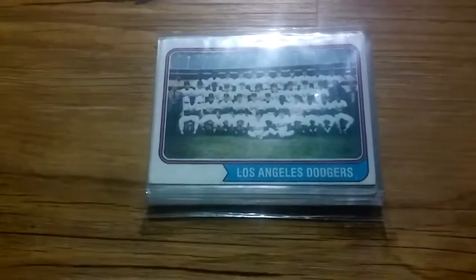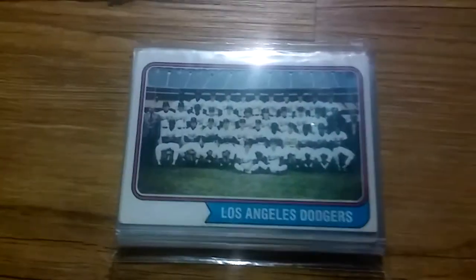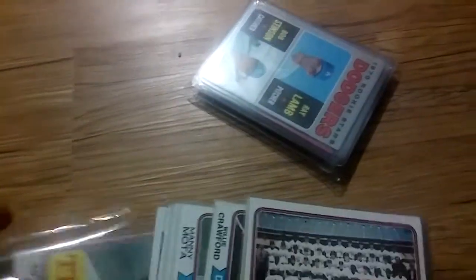Got a package from Vintage Card Fan. Please go check him out. He sent me some Dodgers. So hold on, let me get this to open. And I usually meet him, we missed each other the last time at the TriStar. He was there Friday, I was there Saturday with Nate. And we'll probably see each other again.